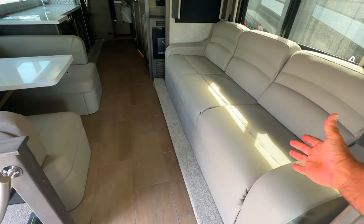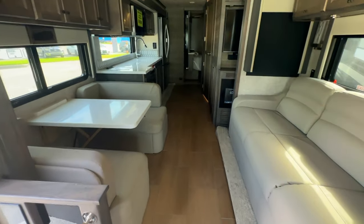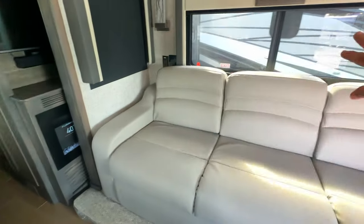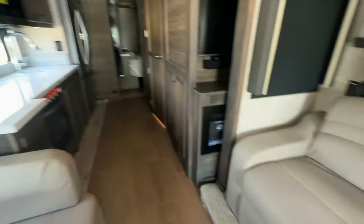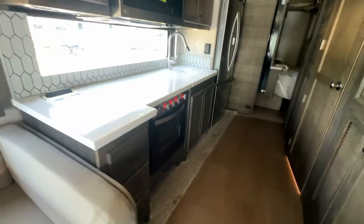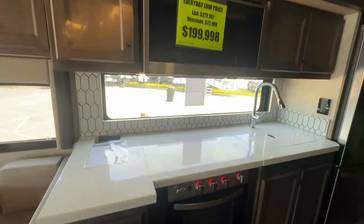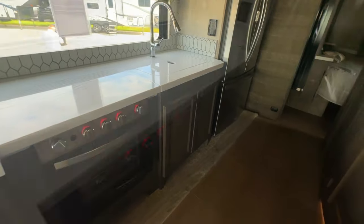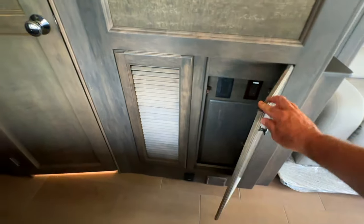Look at the luxurious recliners. This one looks used, but usually they're well taken care of because they're very expensive. This slides out. This is not slid out, but it slides out to create more room. And look at this beautiful kitchen. It's got LED lights around the stove knobs. On sale, discounted on sale. Lots of storage here. Control room there, control center.